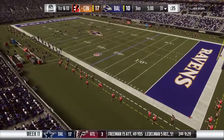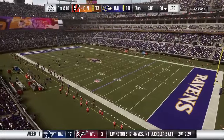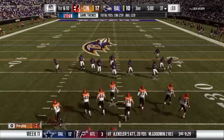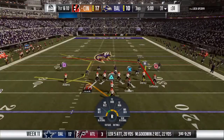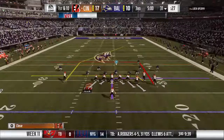And when you start plotting for this drive, when you start thinking to yourself, okay, what are we going to do? You don't go away from what you did before because that worked, but you have to be prepared for wrinkles and counters because you know they'll make some adjustments. Line of scrimmage, the 31 now on 1st and 10.